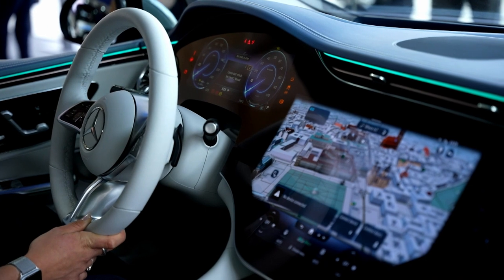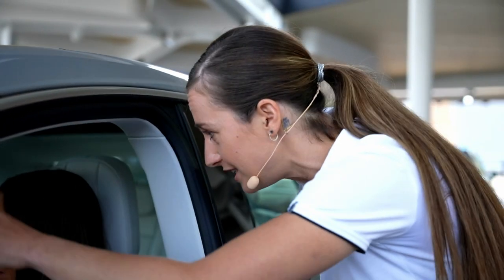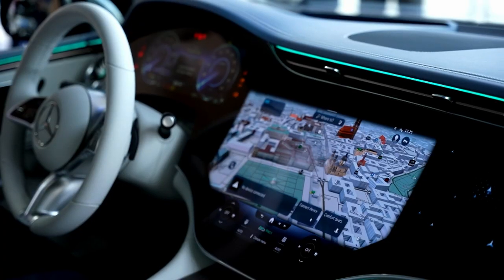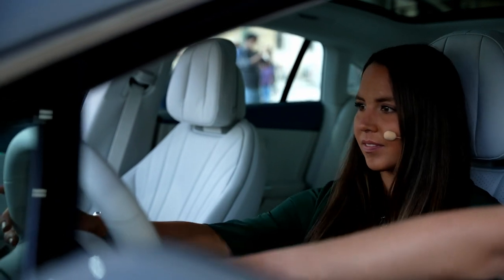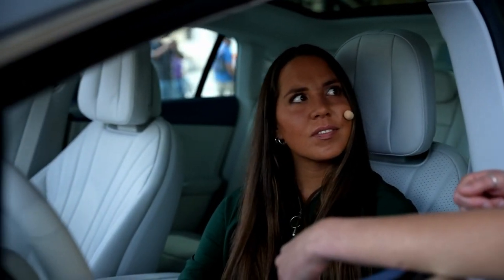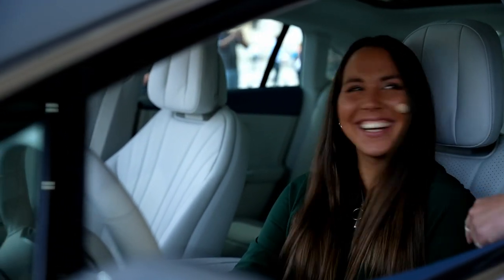So absolutely an eye-catcher, our Hyperscreen from A-pillar to A-pillar. Three screens, also for the passenger. Also our new steering wheel with a capacitive mat in it. So the car knows when you have got your hands on the steering wheel and when you don't. And then it reminds you, Cara, take your hands back to the steering wheel because you are in charge.